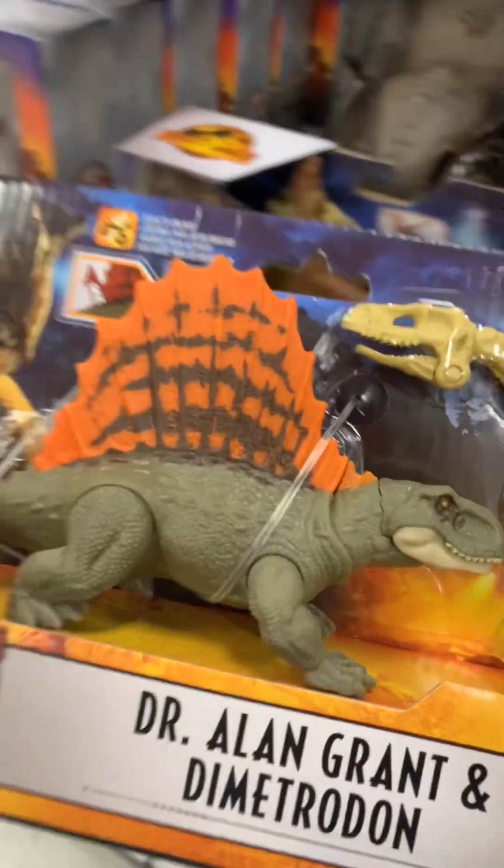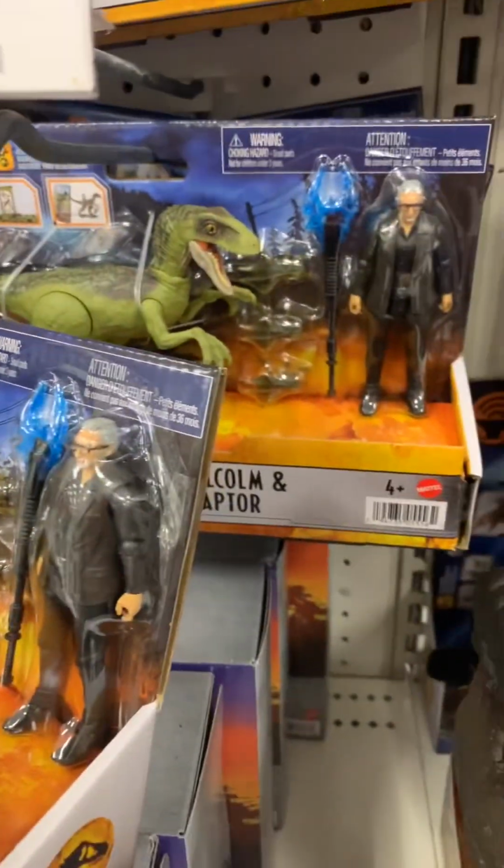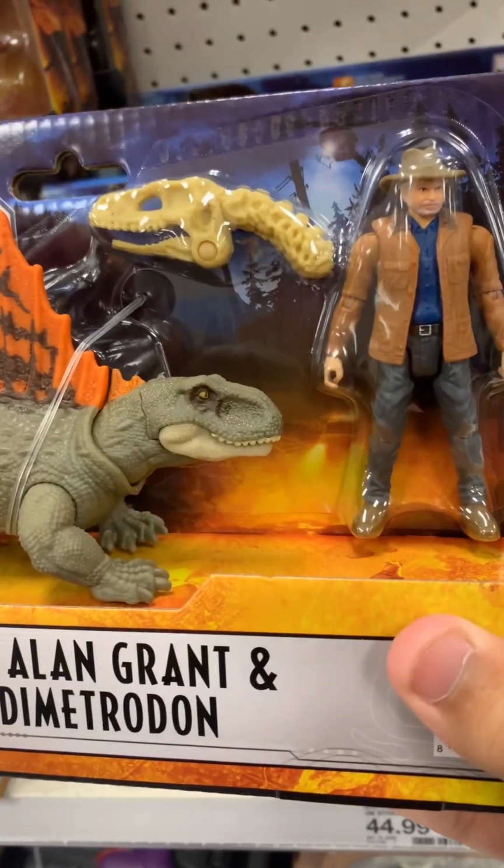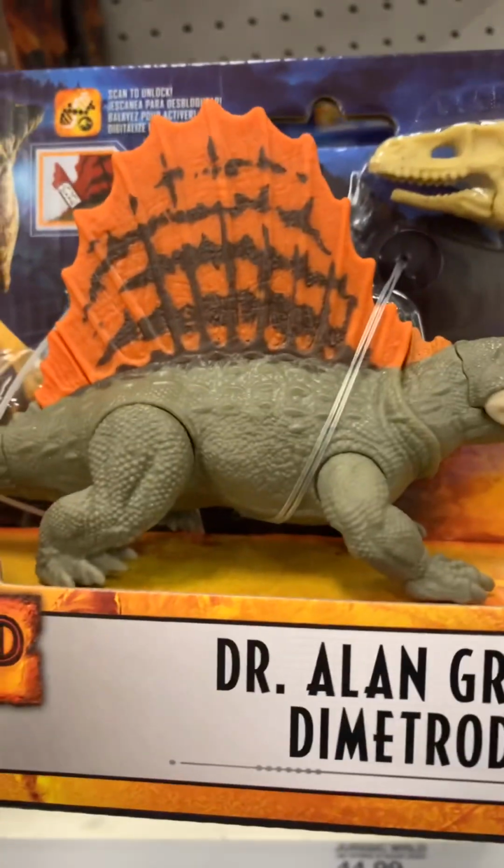I'm probably going to get this one because I don't see any other of this, and since Wave 3 Hero Pack dinos are coming out, and this is from Wave 2, I may have to get the set, because I need the Dimetrodon. So I might get this one.